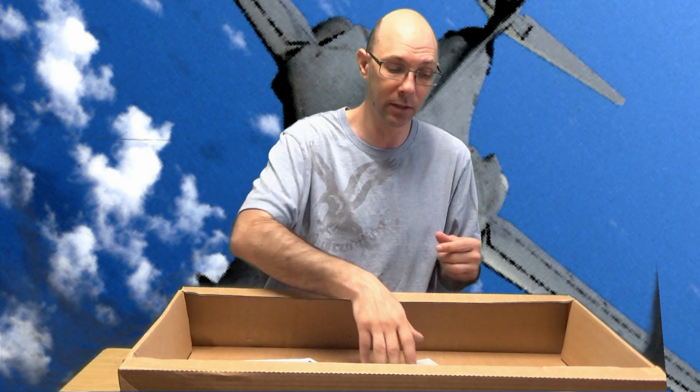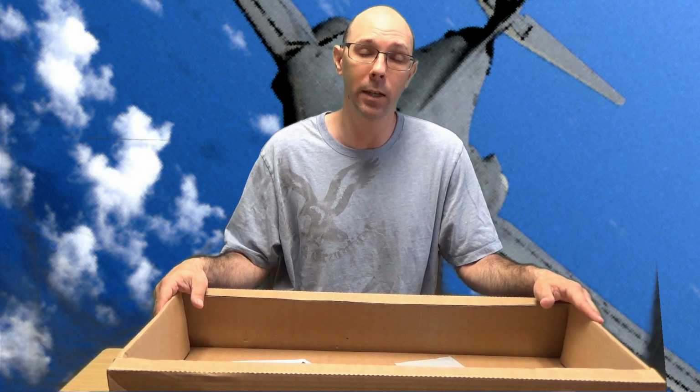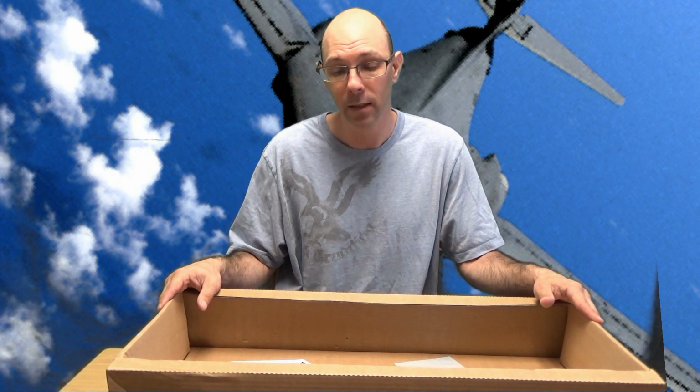And that's it. This is the airplane, the B-1B 148 scale Lancer by Revell. Hard to find. I got mine used. You can probably find them on the auction sites.